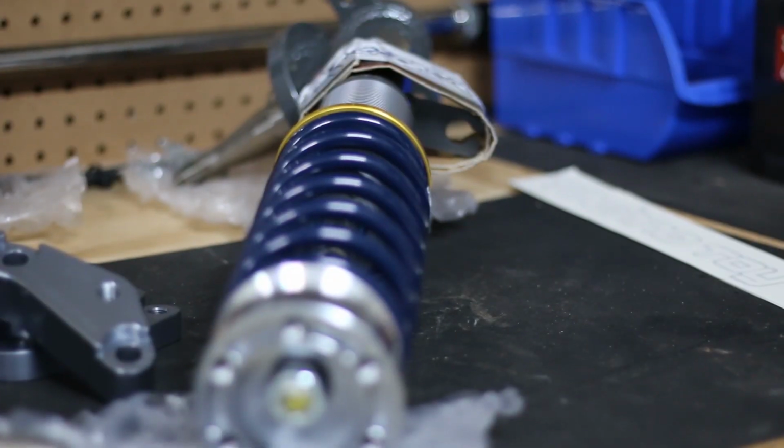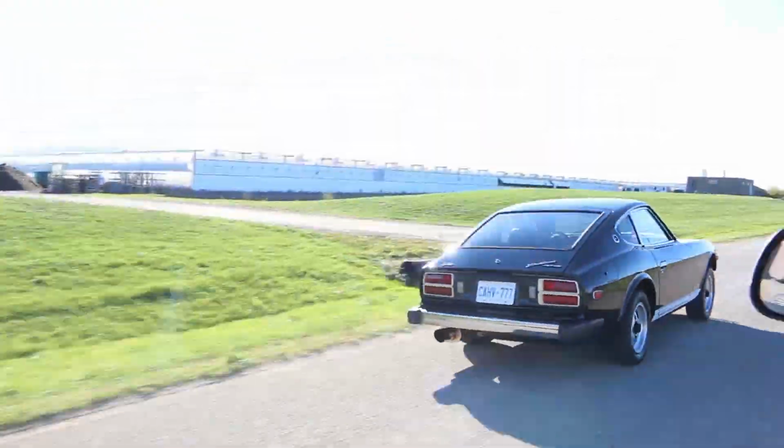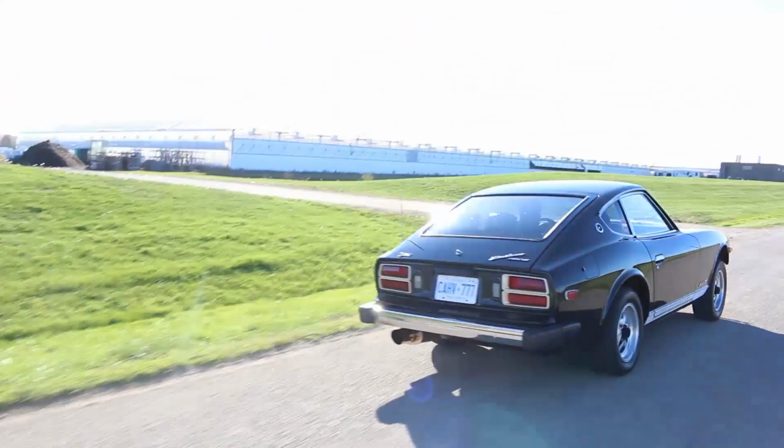Over the next year of accumulating parts, spending all my hard-earned money, it was time for the makeover Nora deserved. Oops, hold on, let's back up a minute. That car right there? Yeah, I named her Nora. Now let's get to the parts you've all been waiting for.